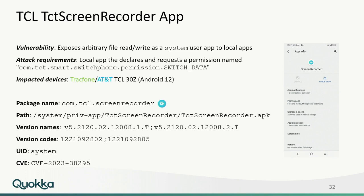The attack requirements are just an application that declares the missing permission and then requests it. The impacted device is a TracFone and AT&T TCL 30 Z. The package name is com.tcl.screenrecorder, and we've provided the version names, version codes, and it runs as a system UID.